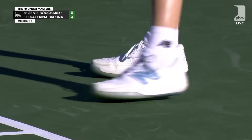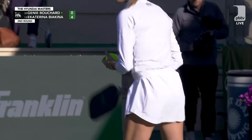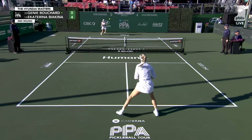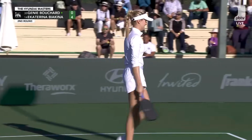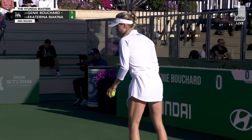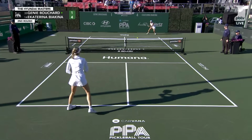Genie Bouchard with the first chance to get some points and gain some ground. 0-4. That's a nice rip from Bouchard, coming forward. She can just take a deep breath again, smile through the tough start that she had here. The serve yesterday was very good, so everything that was a forehand.